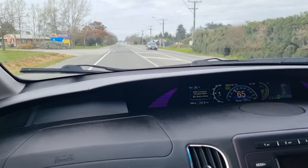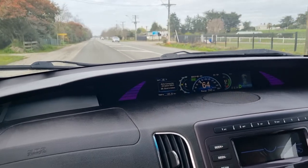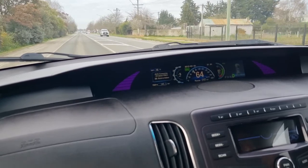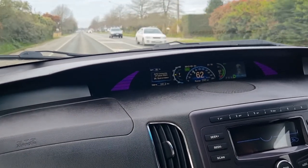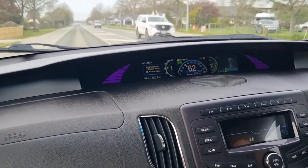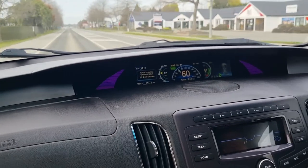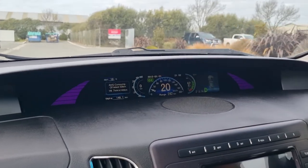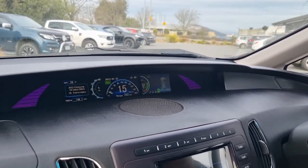That car has lower Ks on it than this, and I think it has high efficiency tyres, but it may just be, one thing I do know is it is very slightly warmer today, so it's 10 degrees today and it was only 6 degrees when we did our other test, and that makes a little bit of a difference to range. Probably not that much, but possibly enough.